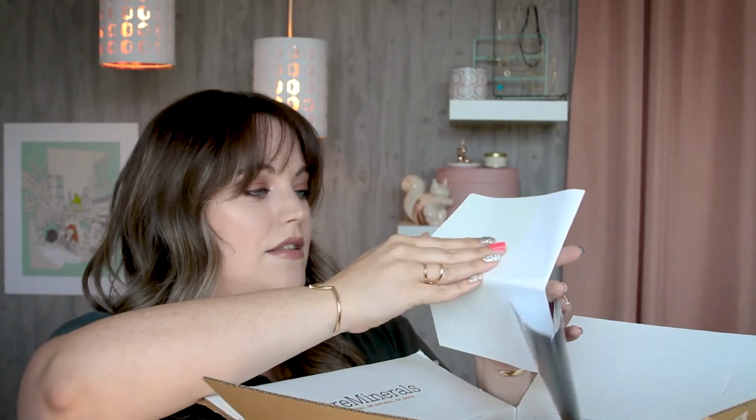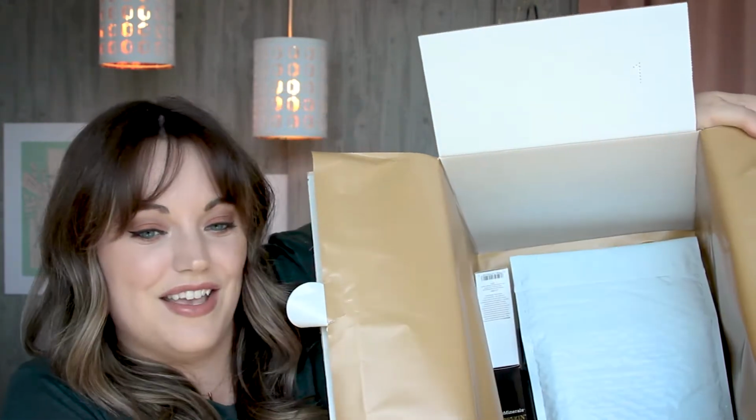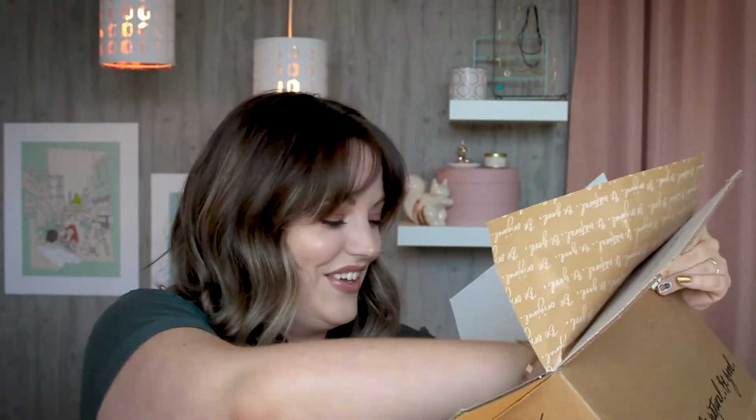Inside. Ooh. It says, thank you. It's the moment you've been waiting for. Thanks for giving your order a beautiful home. That's adorable. It's a very cute card. And then I have my receipt. Oh my God. Look how empty this is once I get all that out. Why is this box so huge? Oh goodness. Okay. Let's start with the bag, right?